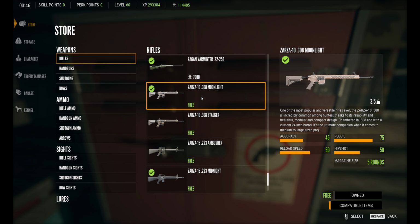The .308, though, is very solid. Not a lot of recoil. You can place some pretty well-placed shots with it, and it'll definitely do in a pinch, so I do recommend it. Very good choice, and you can find it in the Modern Rifle Pack DLC.